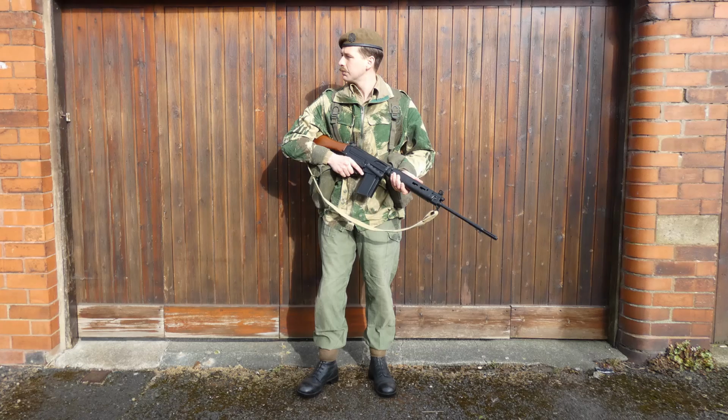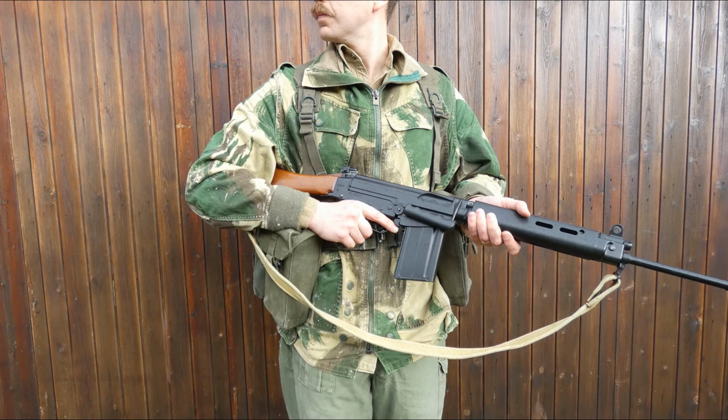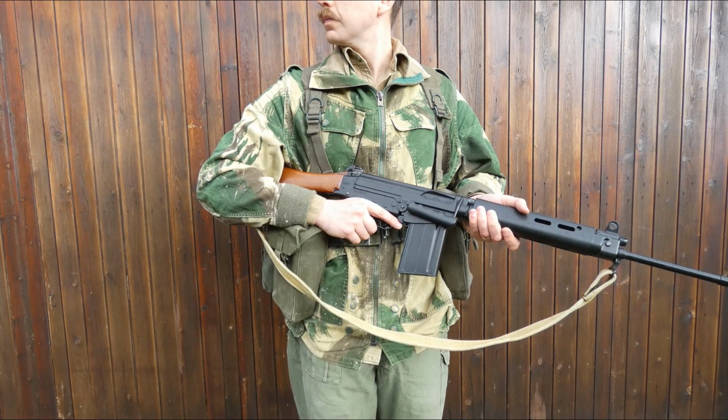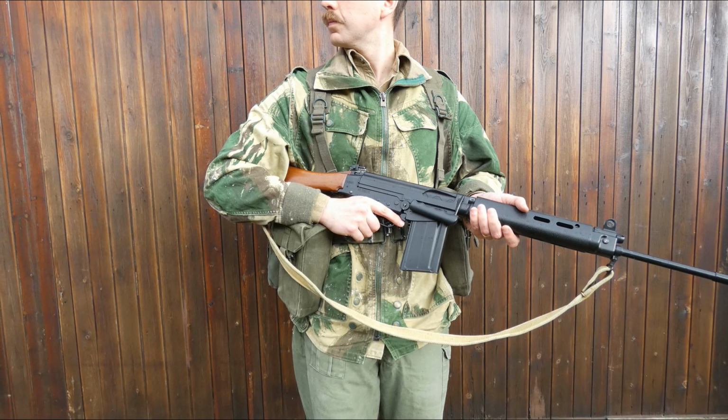The basic uniform consists of a parachutist smock and combat trousers. You can see the parachutist smock here. These were generally provided from Royal Marine stocks, and this is a relatively late production example, a late 60s or early 70s production example of the parachutist smock. The Royal Marines having used these as well prior to the introduction of DPM combat clothing.